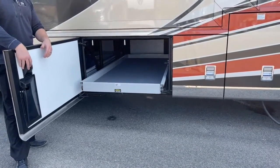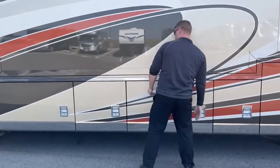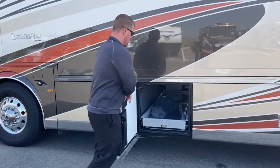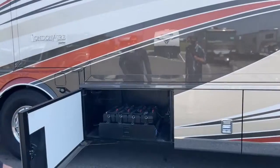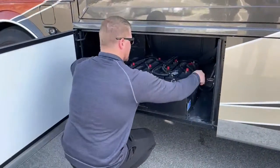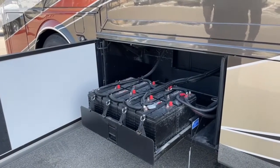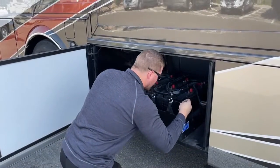Push the button, comes out again 60% either direction. And then same thing on this, this is just a smaller tray. And then up in the front here, 8 6-volt AGM house batteries on a tray as well. So if you ever have to change these batteries, it's as easy as pulling those two pins, pull the batteries out to you. That way you're not trying to work in a confined space back there. 800 amp hours total of battery power on this 2022 Newmar London Aire.